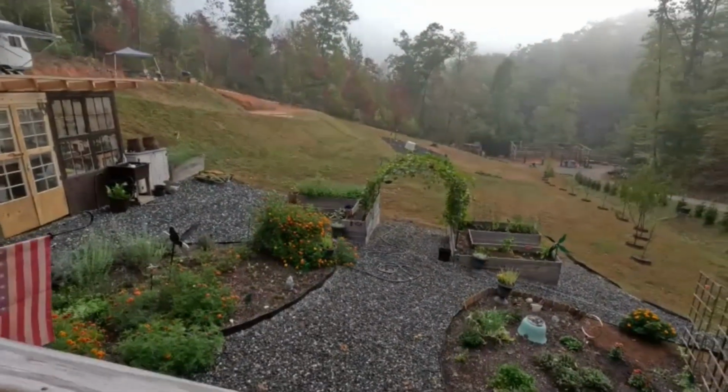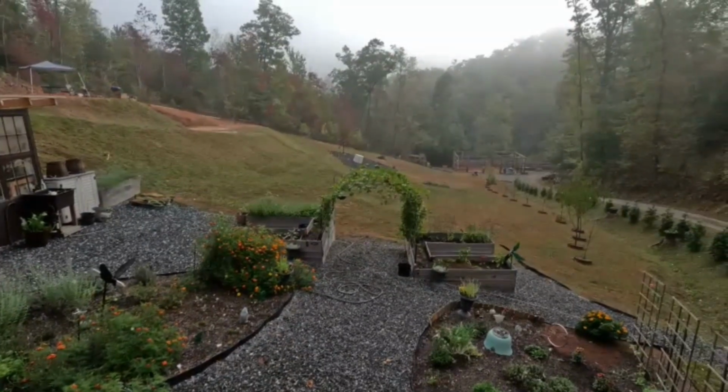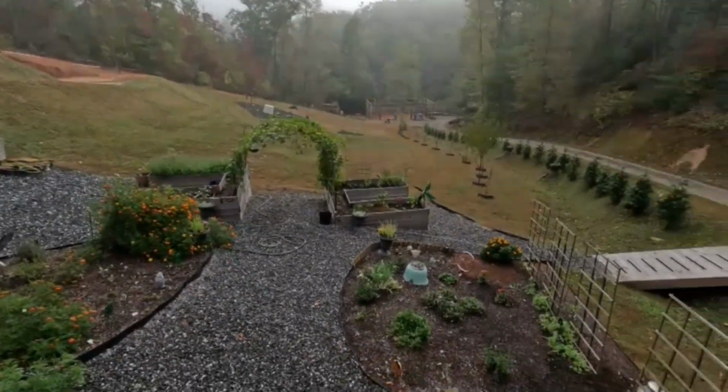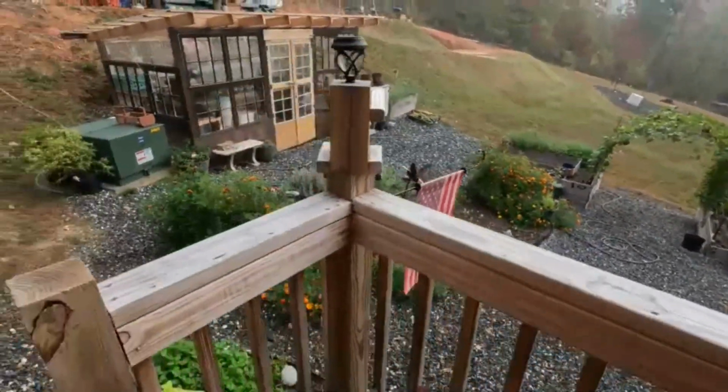The raised arch bed area, all the grapes are doing wonderful. That's what that is growing on top of that. I think there's 6 plants. All the gravel's held in place really well.